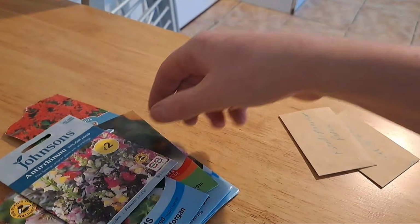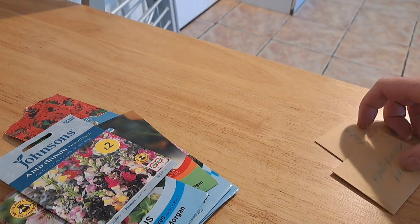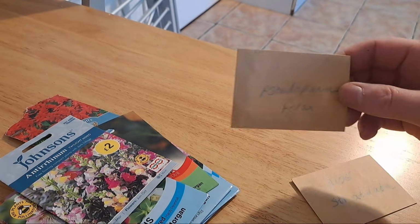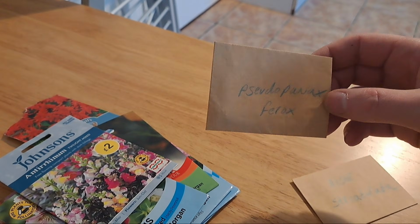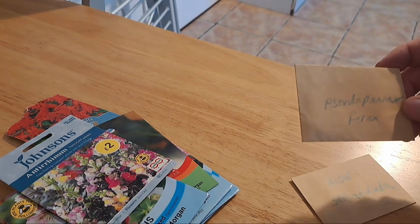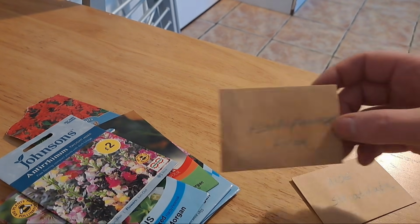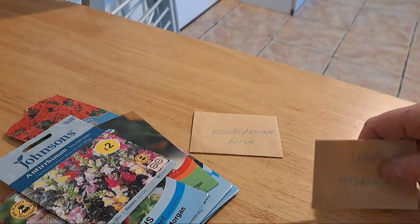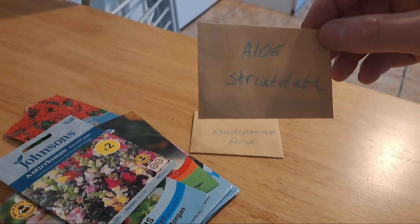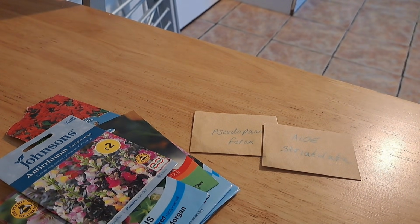And then my friend from Grow Tropical MK has sent me a few seeds, well, quite a lot of seeds in fact. I'm going to be starting a couple of those today. I'm going to be starting Pseudopanax ferox, only because it sounded like one of the simpler ones to get started. A lot of the ones he sent me need scarifying and/or cold stratifying, but that one doesn't apparently, so I'm going to start that one. And this aloe striatula, whatever that is, apparently I can just sow that one, so I'm going to do that today as well.